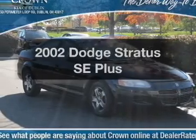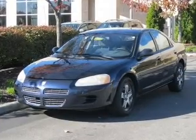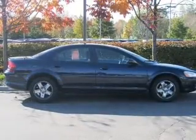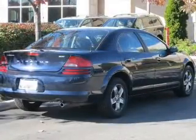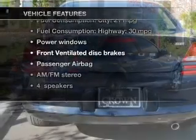Purchasing the 2002 Dodge Stratus. If you're looking for an automobile with great attributes, look no further. With a solid six-cylinder engine, the powertrain includes front-wheel drive, driven by an automatic transmission. Premium wheels give a more luxurious look. Plus, enjoy these notable features that are included in this vehicle.